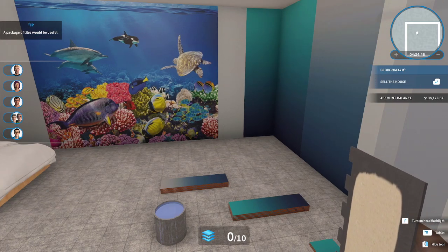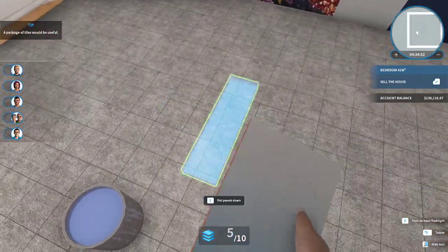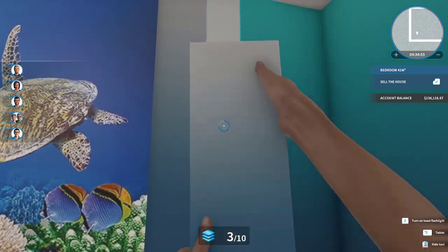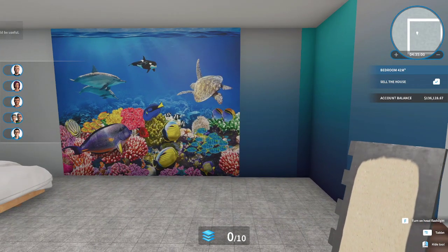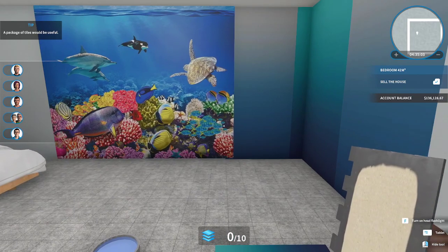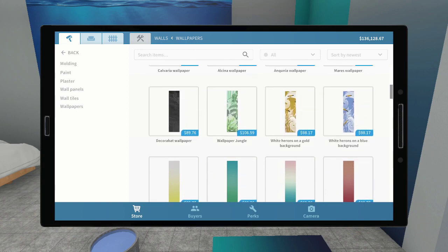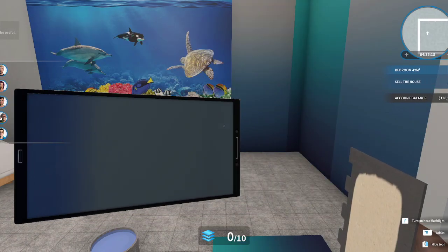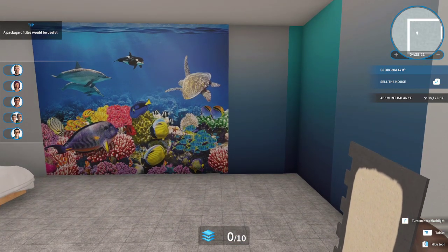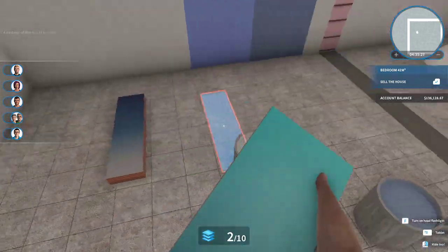Actually, let me see something. What I like about the gradient is that it gives you the impression of being underwater with lighter stuff on top. I just don't know which one. So I think what I'll do is do a whole wall in each one.